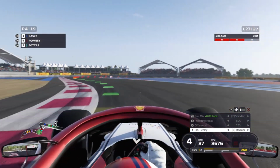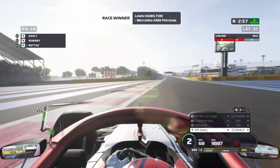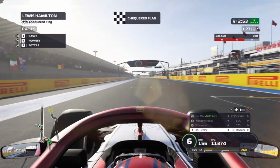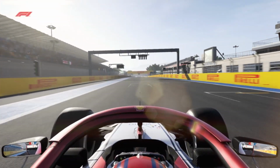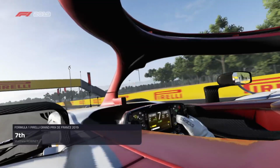We go around the penultimate corner. Keep it cool through the final corner. And we're going to stick ahead of Bottas, and we are going to finish with our best performance of the season by a mile. We finished in 4th place. That's the end of the race. We'll see you in Parc Fermé.